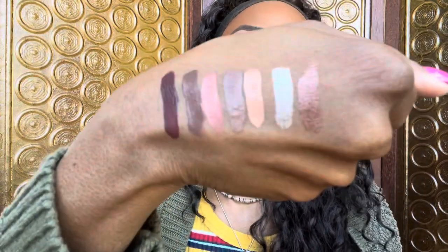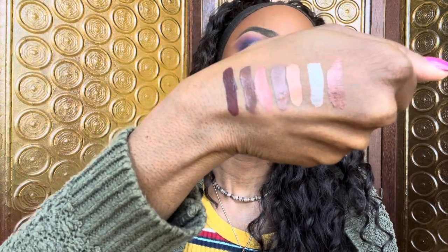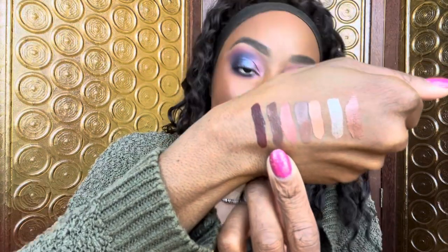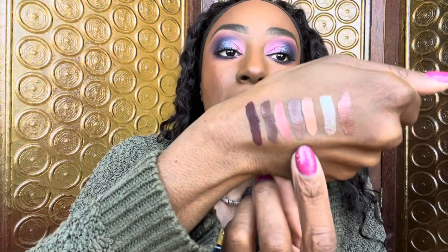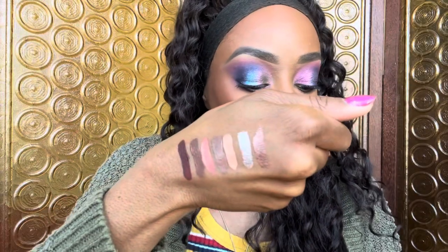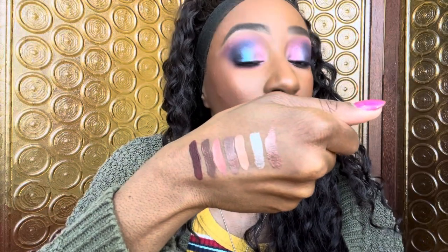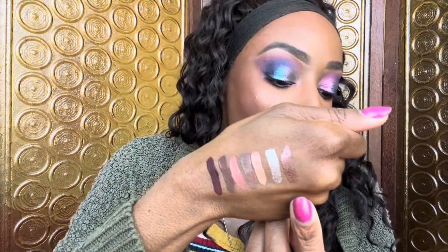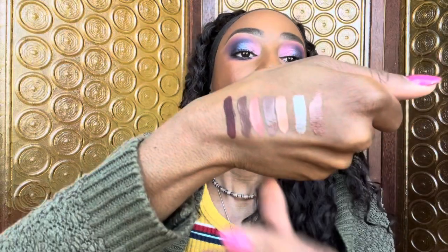Come on out, girl. Oh, I like that. That means that they were closed. Okay. Look at these gorgeous shades. Look at those. Beautiful. Okay. So here we've got Mocha, Toasted Cocoa, Coffee Cake, Cinnamon Swirl, Caramel Malt, Vanilla Velvet and Bronzed Brew. Those are the shades.